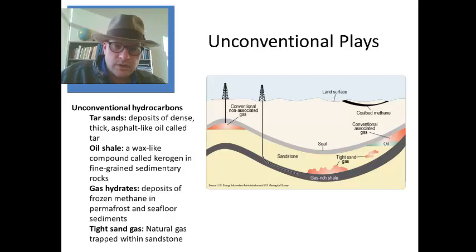You have oil shale, and this is a wax-like compound called kerogen, and it's found in fine-grained sedimentary rocks. Another one that's thrown in here, but it's still very experimental, is gas hydrates. Gas hydrates are deposits of frozen methane in the permafrost and in the seafloor, and that is an unconventional source of hydrocarbons. Still very unconventional. And then you have things called tight sand gas, and these are basically natural gas that's trapped within a sandstone that has very limited porosity and permeability.